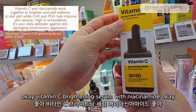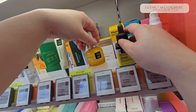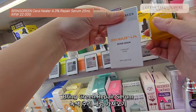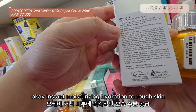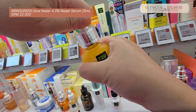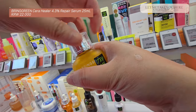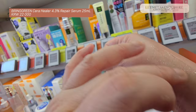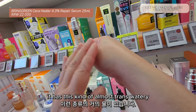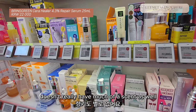Okay, vitamin C brightening serum with niacinamide. Okay. So, what else do we have? Bringgreen repair serum. Okay, instant moisturizing hydration to rough skin. Let's check this one out. Okay, it's kind of like a... Oh, it's interesting. It almost turns watery. It doesn't really have much of a scent as well.